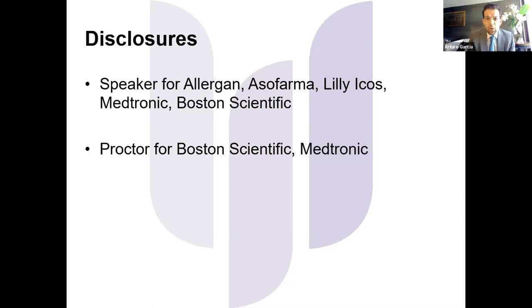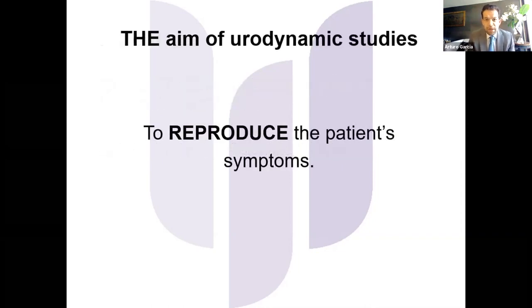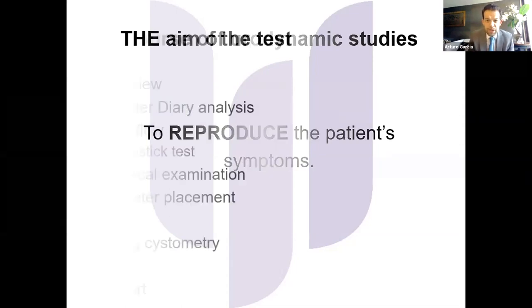So this means once the patient gets into the room, we finish the test and we talk to the patient about the results. And then you're going to be getting another talk about writing a report. But all the time we are with the patient, that's my talk for you. So we do have to remember all the time that the aim of urodynamics is to reproduce the patient's symptoms. So we need to make sure that we do everything during the test that ensures that we are able to reproduce the patient's symptoms. And I'm going to go through this during my talk.